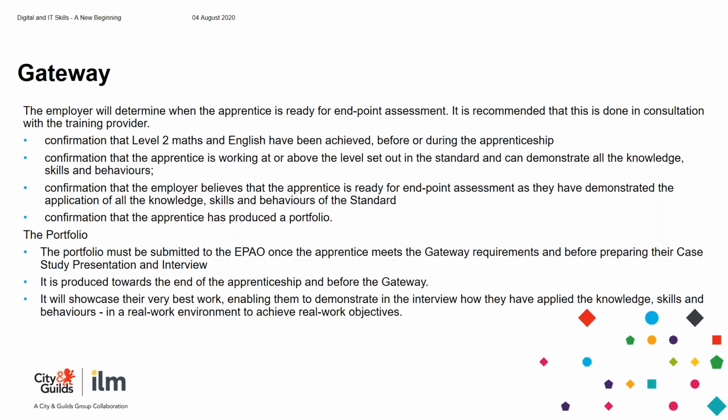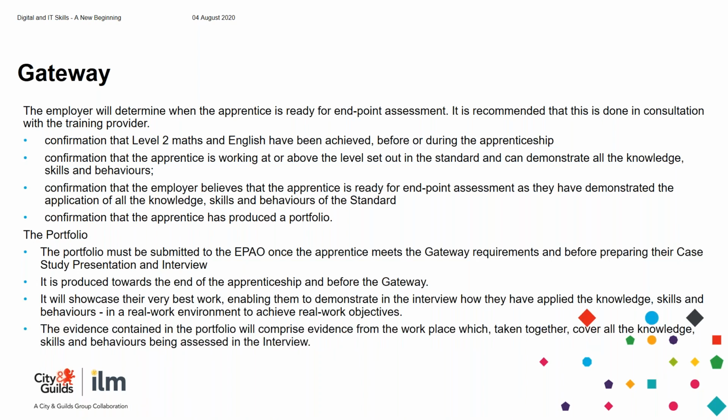And actually, in this apprenticeship standard, if you read the standard and the assessment plan, it is stated in there that anything to do with confidentiality or security or things of that nature can be done in a real work environment that isn't actually in the employer's work environment. But again, it has to be to achieve a real work objective. So all the things we've said in the past about linking any sort of task that you set them has to be linked back to how that would work in the employer. So the evidence should comprise stuff from the workplace and taken together cover all the knowledge, skills and behaviours as in the current assessment plans that we have to date.